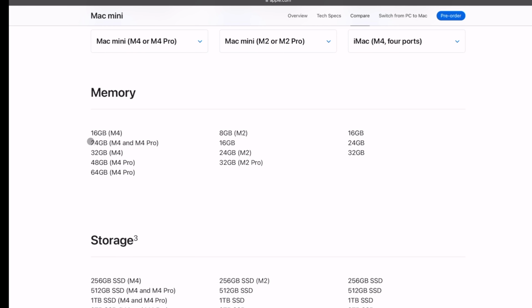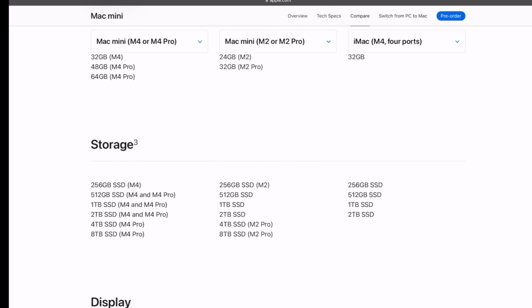And then the starting RAM for the M4 Pro is 24 gigabytes. And that's also an upgrade for the regular M4, and the M4 Max starts at 32 gigabytes. Where the M4 Pro starts at 24, they can go up to 48 or 64. So kind of interesting, the M4 Pro isn't actually able to get the 32 gigabyte option anymore, where that was the previous max of the M2 Pro chip. And they basically have the exact same storage options.